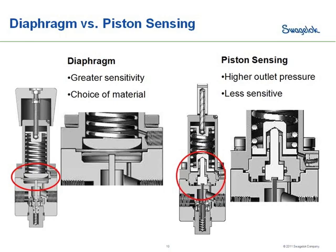So for instance, if you're using a piece of reciprocating equipment in your system, a compressor perhaps, you're going to have minor pressure fluctuations, almost like a pressure vibration in your fluid going downstream. If you're using a diaphragm sensing regulator, those minute pulsations will eventually wear the diaphragm and cause it to fail. You won't have those same issues with a piston sensing regulator.